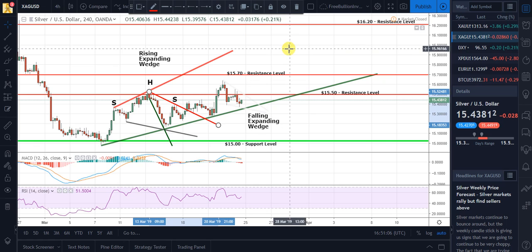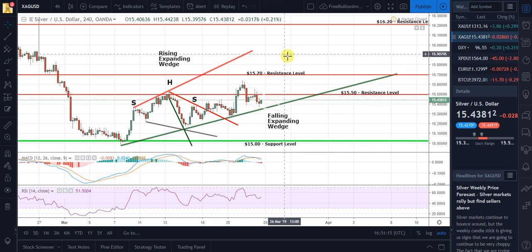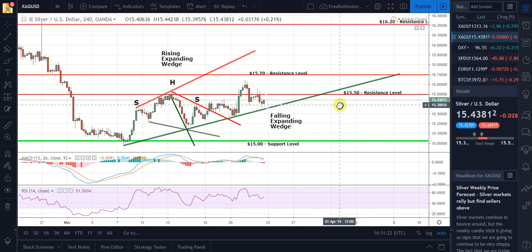Today is March 23rd, and I'm doing a review and outlook on the price of silver. This is silver's 4-hour chart. In review of last week's video, I had shown you all of these patterns, which this chart pretty much looks like a mess, but I will try to decipher it for you.